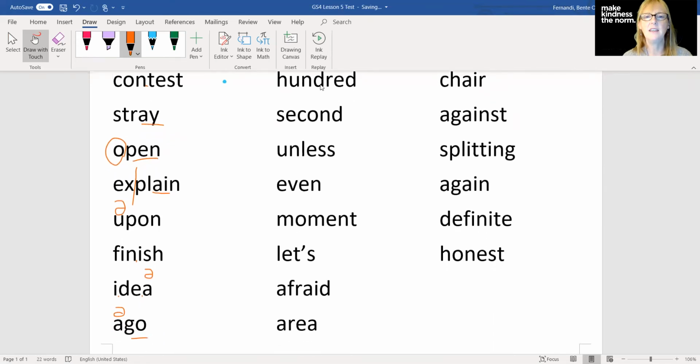100, hun is our first syllable, dread is our second syllable. Second, here's our first syllable closed because we can hear that this is a short E sound, sek-und. This is a schwa sound though, right? So we had to remember that that's an O. Unless, here's our first syllable, second syllable less with the two S's at the end. Even, here's our long E sound. Even, some people say it is a short E, some people say this sound with a schwa. Either way, it's spelled with the letter E.